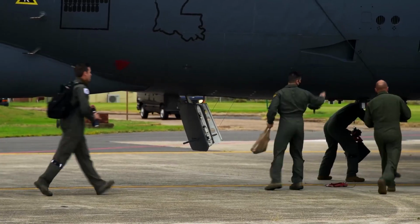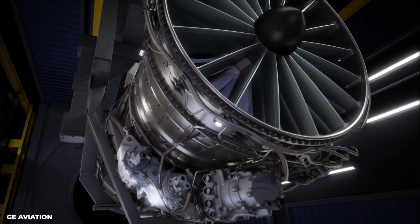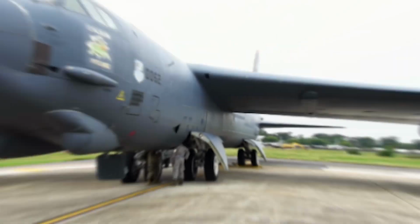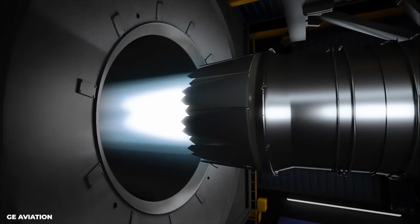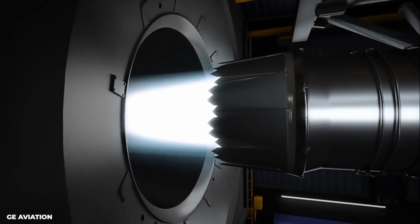4 General Electric F-118 GE 100 turbofan engines installed internally in the wing bodies power the aircraft. The engines incorporate an exhaust temperature management system to reduce their thermal signature.